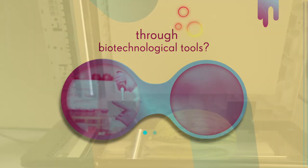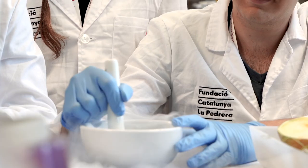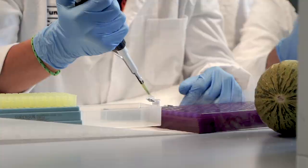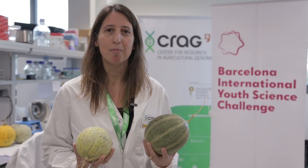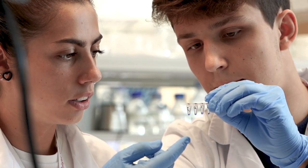In this project, you will learn about plant genetics and the tools that scientists use at the lab to help farmers obtain better crops, such as high-quality vegetables and crops well adapted to environmental changes. You will discover all the biotechnology behind the food you can find in the market. We want to provide society with sustainable, safe and secure food in a context of global warming.